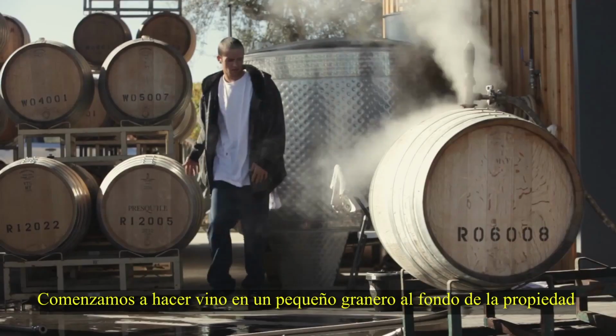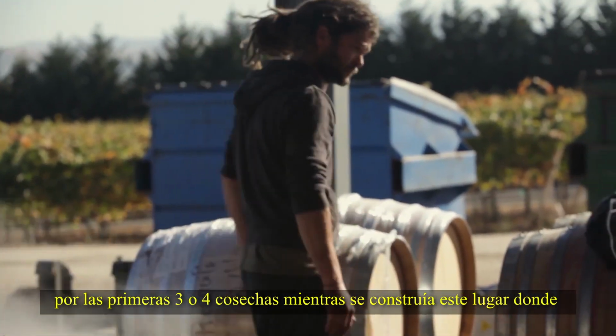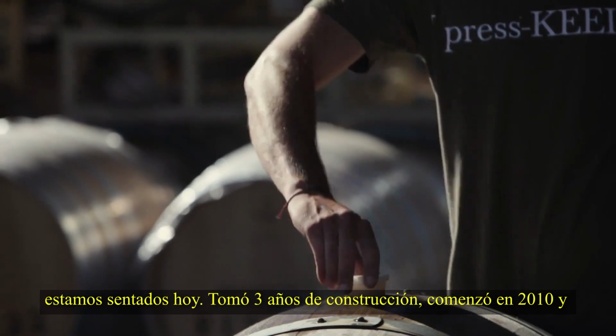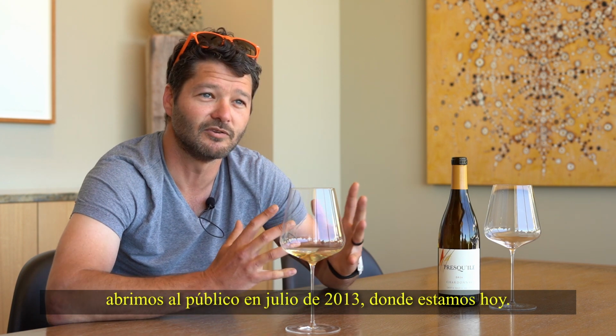So we started making wine in a little barn on the bottom of the property for the first four vintages, while this place was being built, where we're sitting today. This took about 3 years of construction, started in 2010, and then we opened in July of 2013 to the public, which is where we're sitting today.